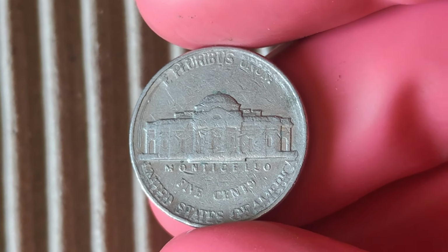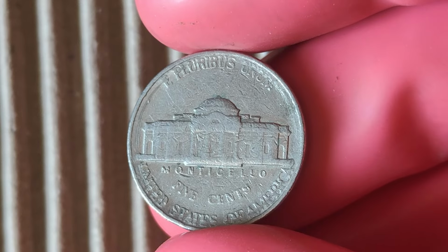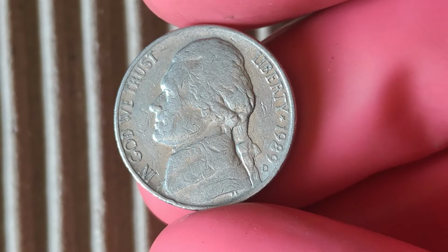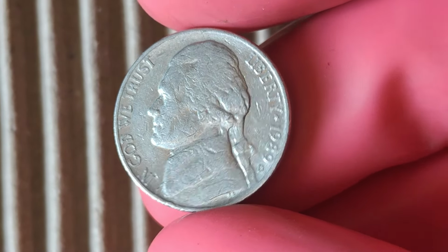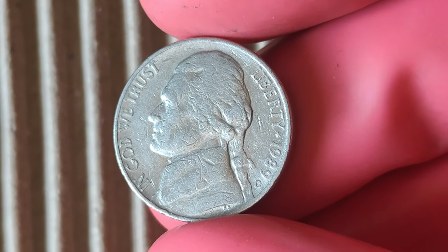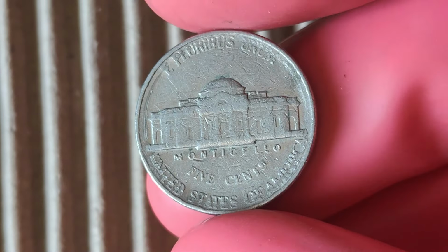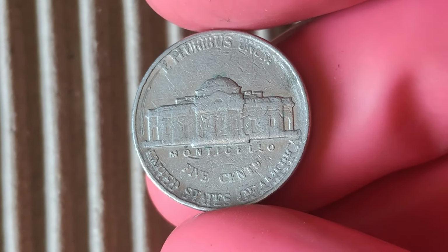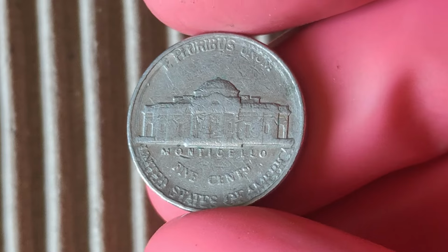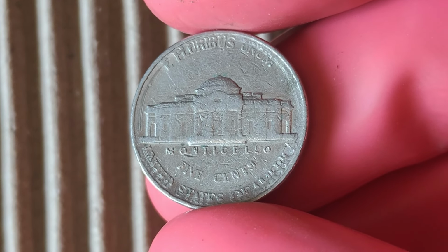Collectors and experts have been paying serious attention to error coins and high-grade examples of the 1989 D Jefferson nickel. There are a few key things to look for that could turn your average 5-cent coin into a high-value collectible. First up, minting errors. Coins with striking mistakes can be worth big money. One of the rarest and most sought after is the off-center strike. This happens when the coin blank isn't properly aligned during the minting process.